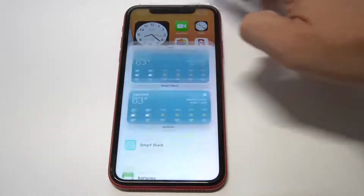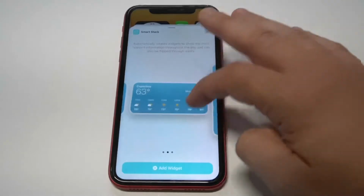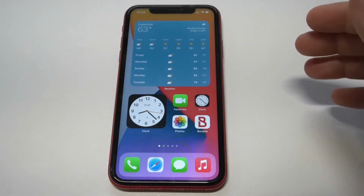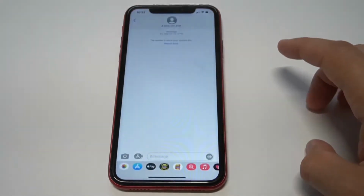Now, I'm going to add a couple different widgets here. You've got the clock right there that looks pretty freaking slick, right? The stack widget is also really cool. They added a bigger version of this. So stack allows you to basically stack widgets on top of each other. It's really cool. And then, of course, there's a bunch of other widgets that you can add on there as well.